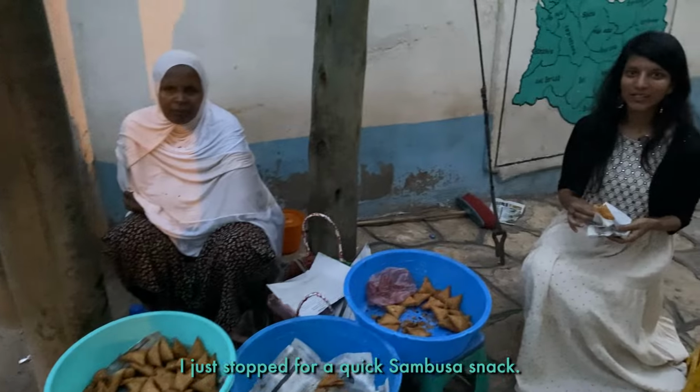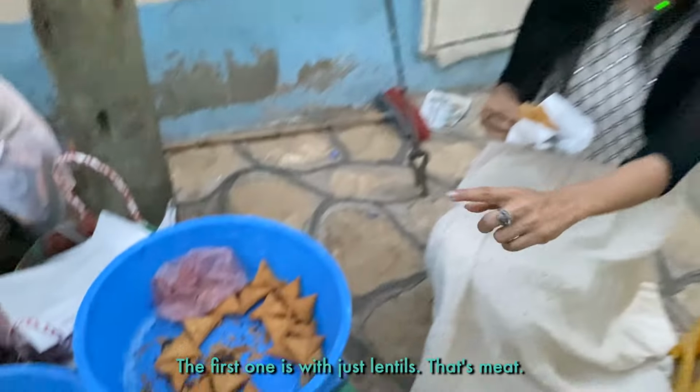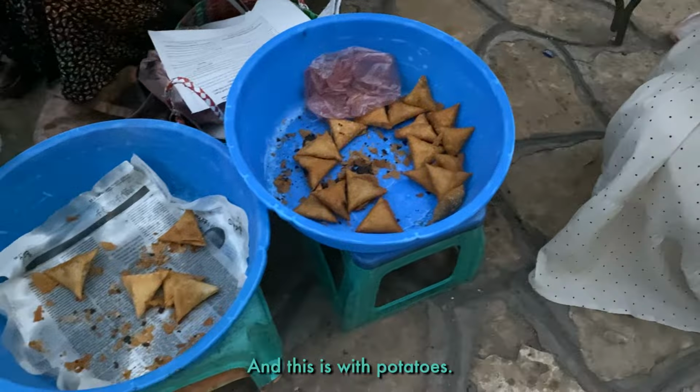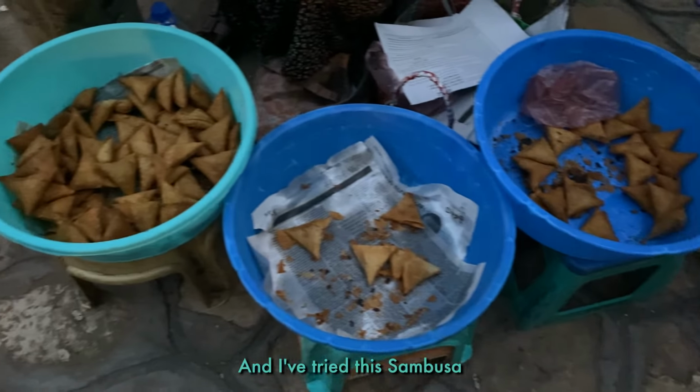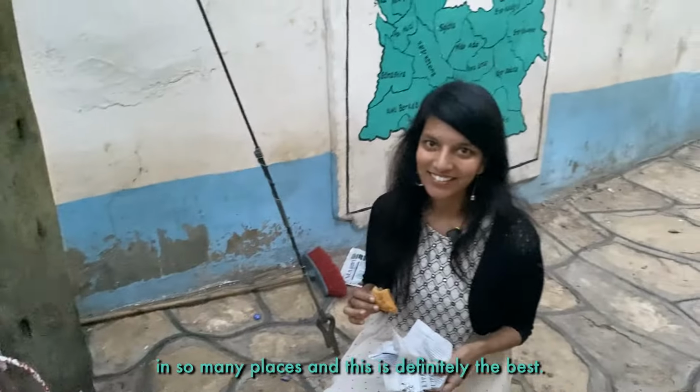I just stopped for a quick sambosa snack. So she has 3 types. The first one is with just lentils, that's meat, and this is with potatoes. And I've tried this sambosa in so many places, and this is definitely the best.